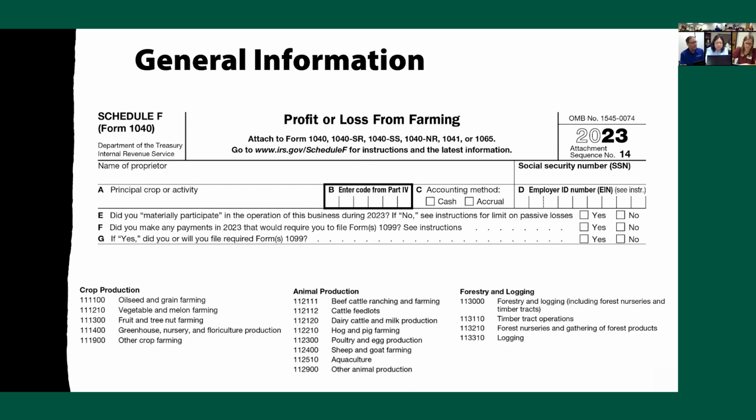And for some, that's really easy. Maybe you just grow fruits and that's all you do, and that's really easy to figure out. But for some others that may be very diversified, what we encourage people to do is try to figure out the major or biggest thing from a sales standpoint, what's bringing in the bulk of your income, to help you figure out what to identify as your principal crop and activity.